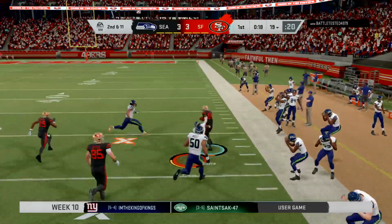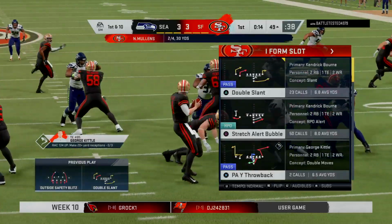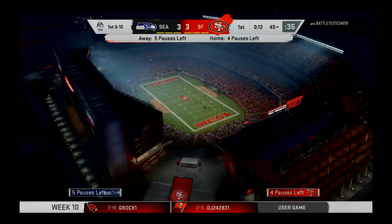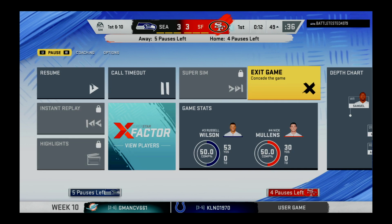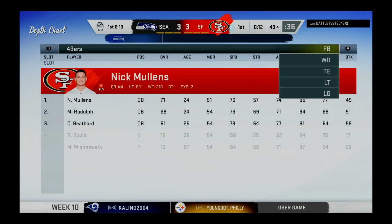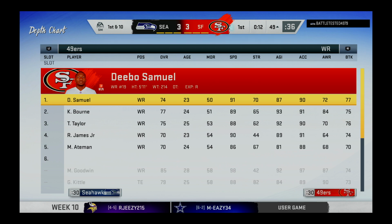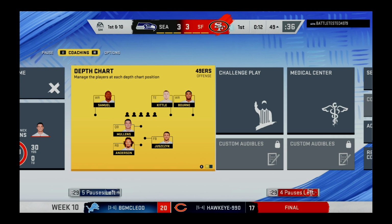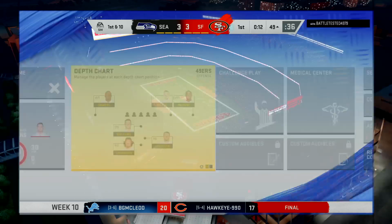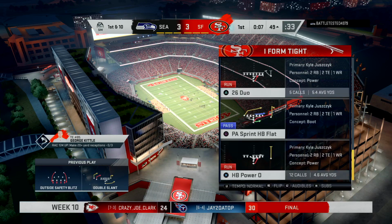2nd and 11. Open man is Kendrick Bourne. And he'll be taken down, but not before they work it across midfield. Getting it to him in space pays off big time. That winds up going for 31.